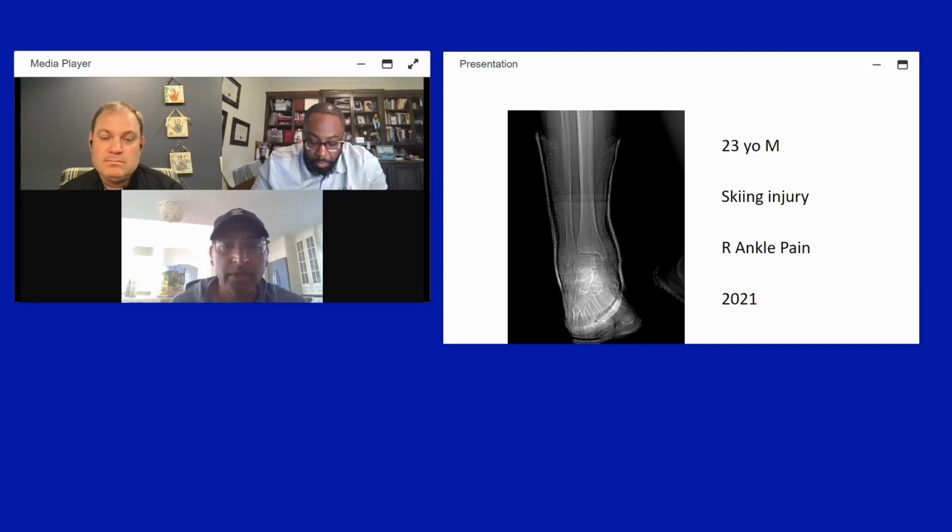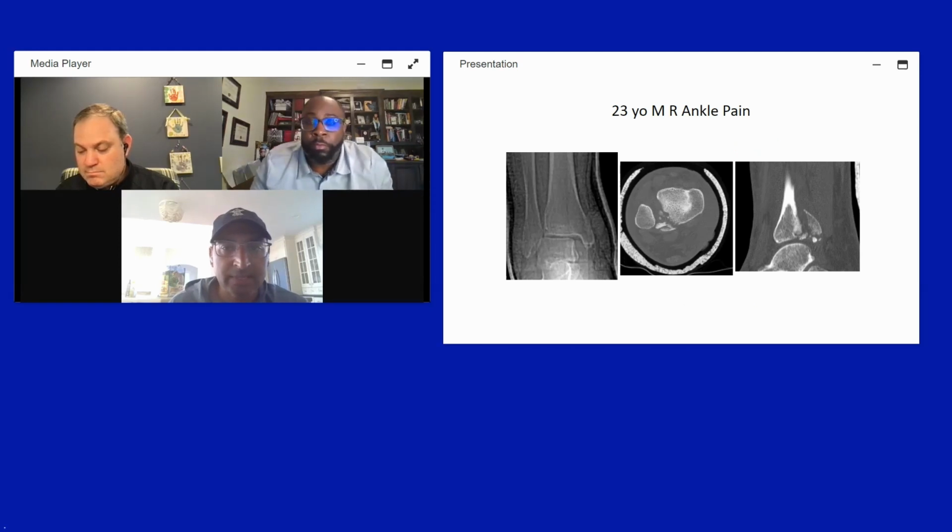23-year-old male, skiing injury. I don't have a lot of his films because he got to me a couple surgeries in, with right ankle pain. This all started in 2021. This was his CT at the time of his original injury. You can see a relatively large posterior malleolus fragment. I suspect most of us would have gone after that, and a widening of the medial side. What looks like syndesmotic disruption, is that truly a syndesmotic injury or a large posterior malleolus?